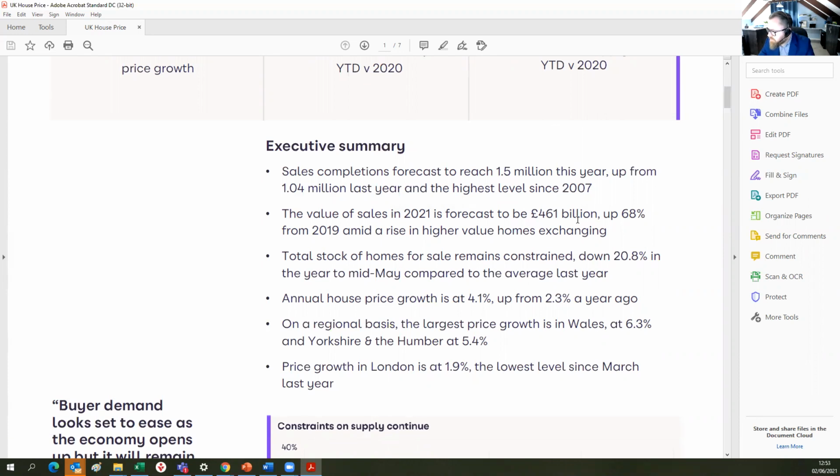But the total stock of homes for sale remains constrained, down 20.8% in the year to mid-May compared to the average last year. Now, this is a combination of factors. It's a shortage of supply of building materials for the new home market, and also a shortage of stock, with a lot of people holding off on plans to sell or move during the pandemic last year. A lot of developers have also put plans on hold with regards to new developments, taking a wait-and-see approach to what's happening in the market.